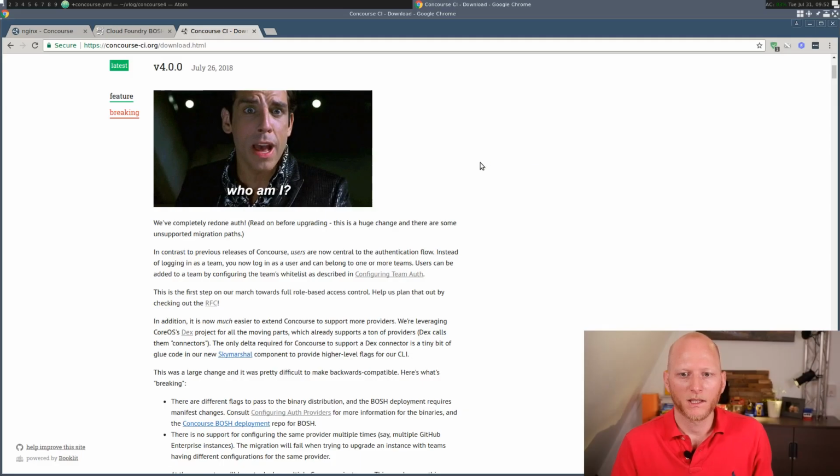So now it should be a lot easier to connect Concourse to other authentication providers. So this change in authentication mechanism might make it hard to migrate existing Concourse instances to 4.0. But for the single VM instance we did as a demo for the tutorial series, it should be really easy. So what I want to show you today is how we can upload the new stem cell, which should be very familiar to you already. And I also want to show how we can update our Concourse instance we created during the tutorial to version 4. So let's start with the stem cell.